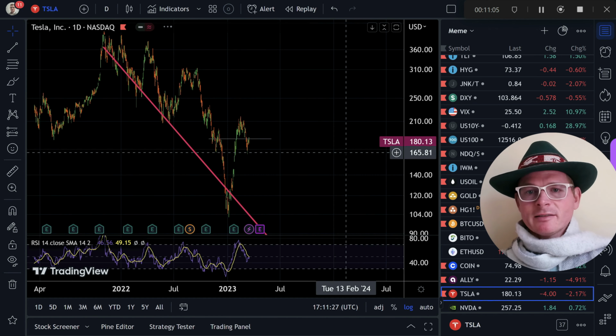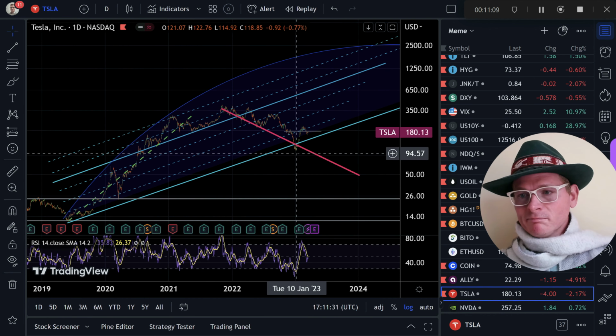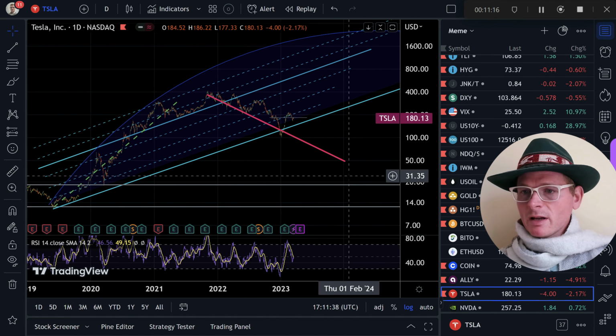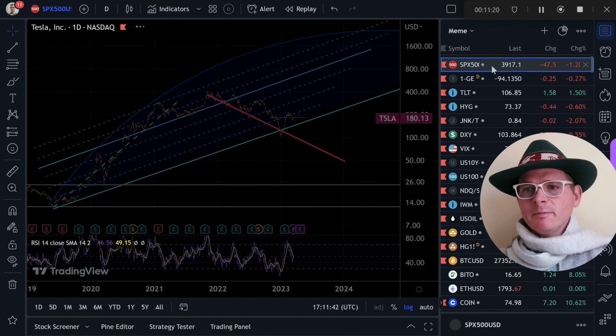I also have a short on Tesla. Just as a general thing, it's a bubble, and if we get a market contraction, you get a multiplied down move out of this on the backside of the bubble. But we can take a look at the S&P as well.